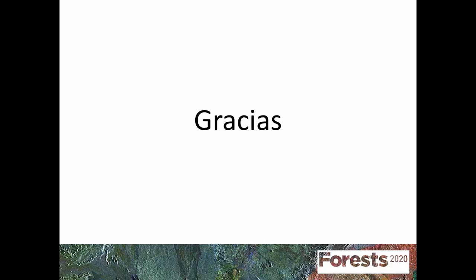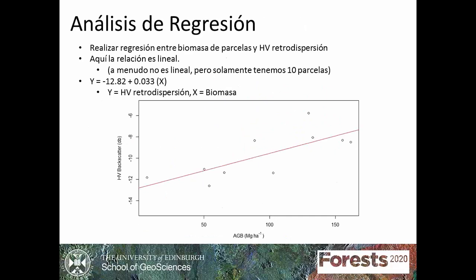Well, the mapping that we've done is for the whole window area, and it's calibrated from those 10 plots. Obviously with more plot data, we can improve the accuracy of our calibration, but at the moment we just have those 10 plots. But one of the good things, which I didn't really mention, was that our plot data does span a wide range of biomass values, and that's really important because we can develop that regression equation. If all of our plots were around the same point, it'd be very difficult to put a regression line through that.